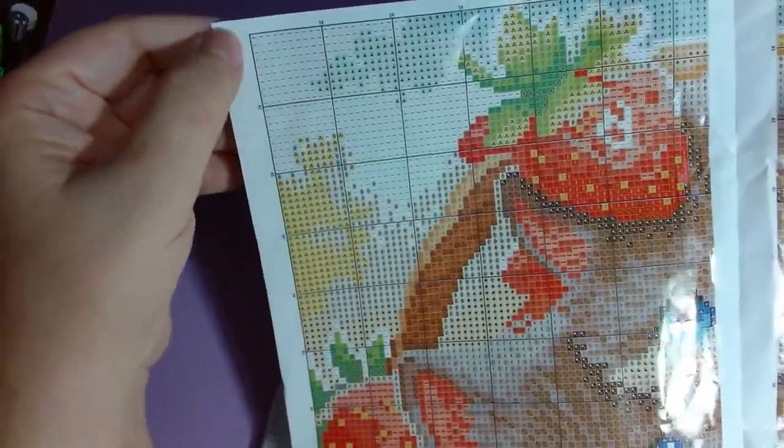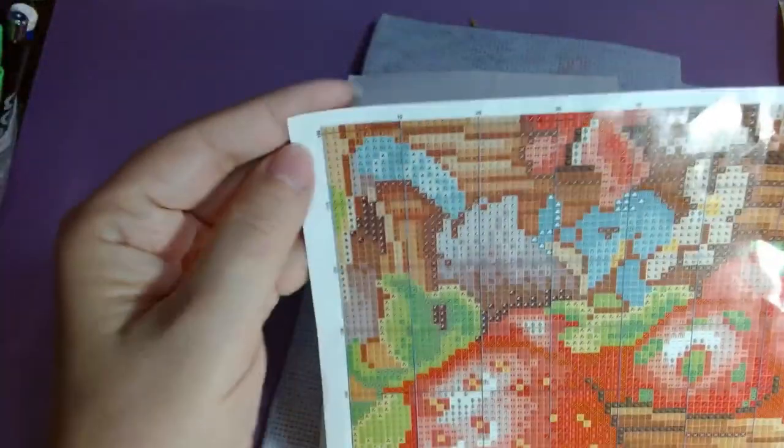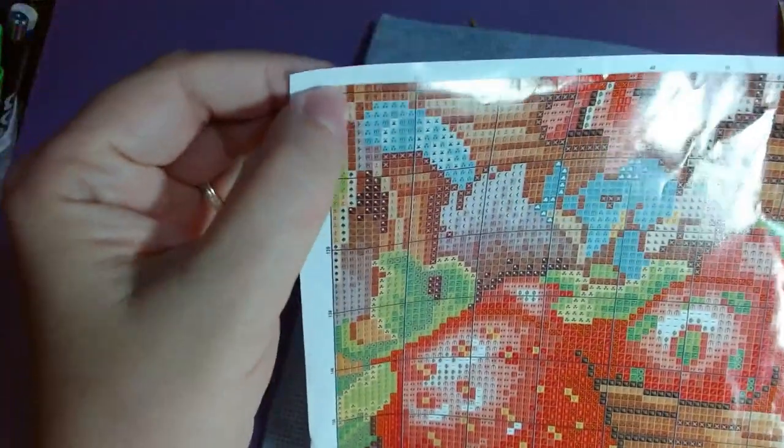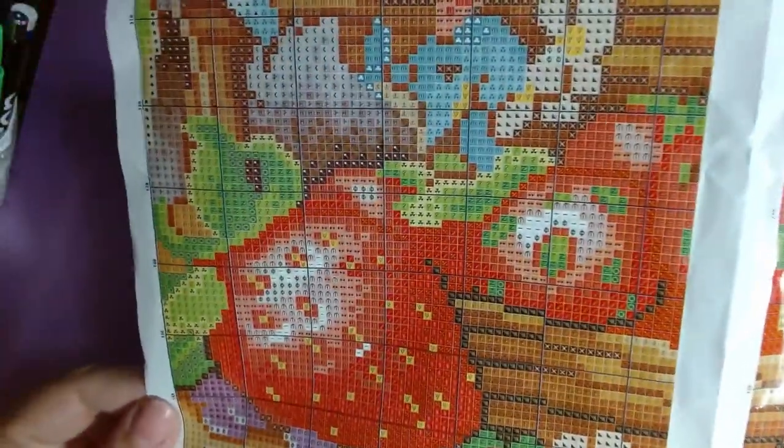I mean, here's the top square, 0 to 10, 0 to 10, and then it goes across to 130, and then down to, I guess, around 100, and then picks back up here at 100, well, 99, and then works down to the 172. So yeah, easy to read, easy to see, easy to understand. It shows that it is 130 stitches wide by 172 stitches high.